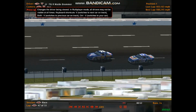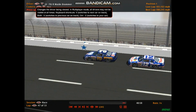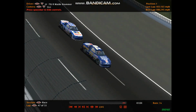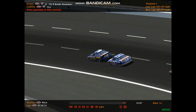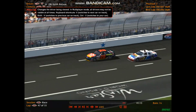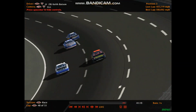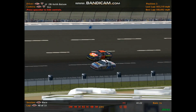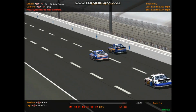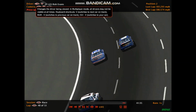5 laps to go. In the third turn now. Can Brummer hold them all off for his first ever win? Christian Russell's not far behind too. He's also looking for his first one. And the 7 and the 70 have both been awful fast here this whole race. And that 12 car's been awful fast too. Here comes Rob Evans to the low side. He's got Christian Russell behind him in the number 7 car. He's going to get by Batson.